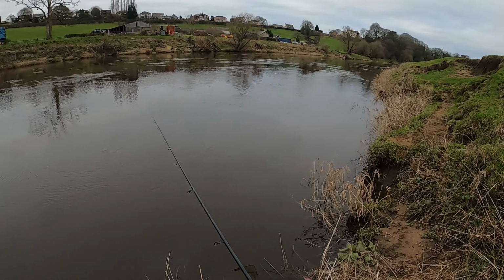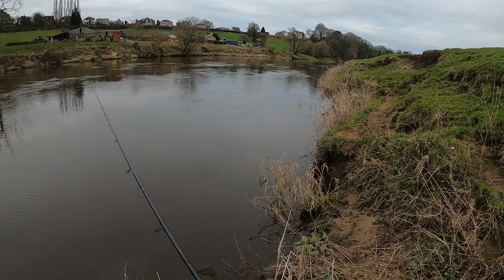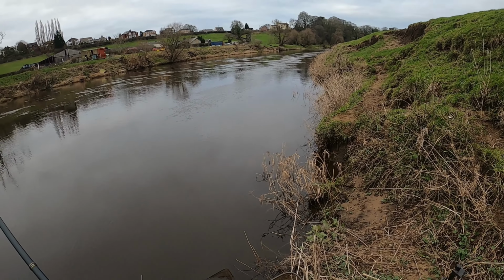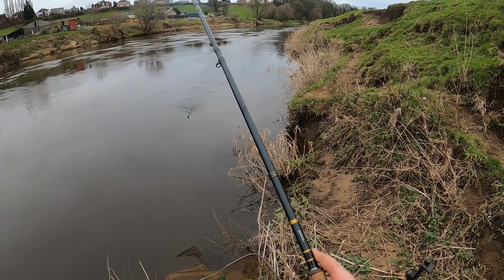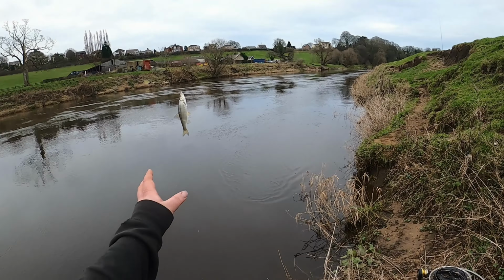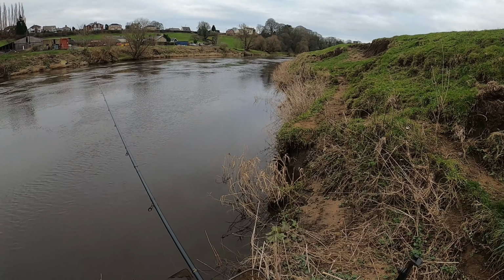There's a cormorant getting his dinner downstream. He's just come up with a nice roach actually. So there's plenty of fish in the area. There's been all sizes of dace really, and mainly it's been dace that we've been getting. And so you don't need too many of them to have a nice net.